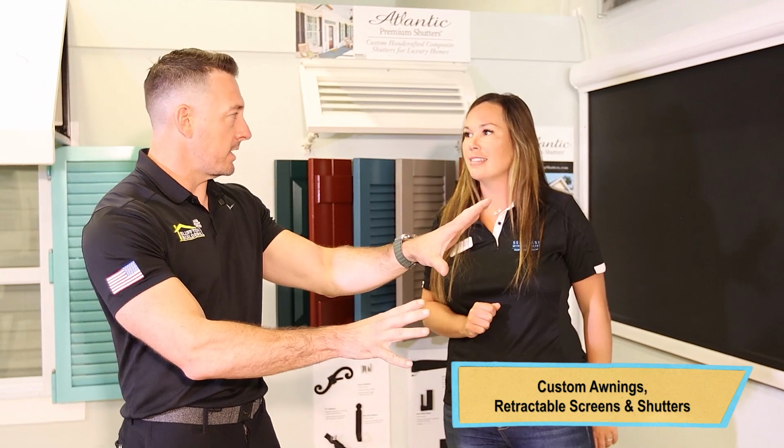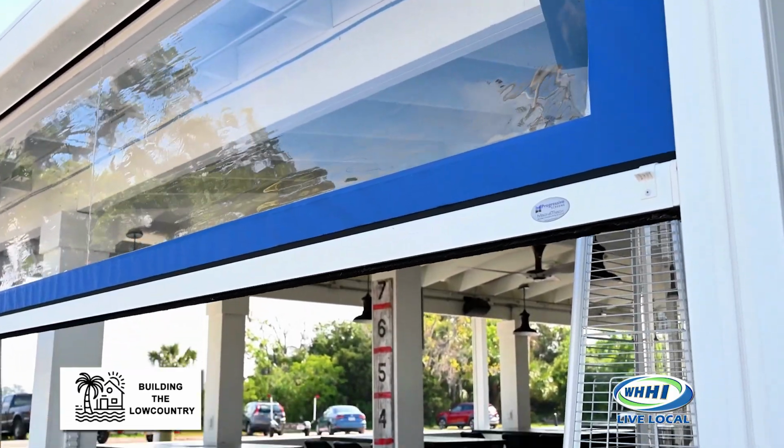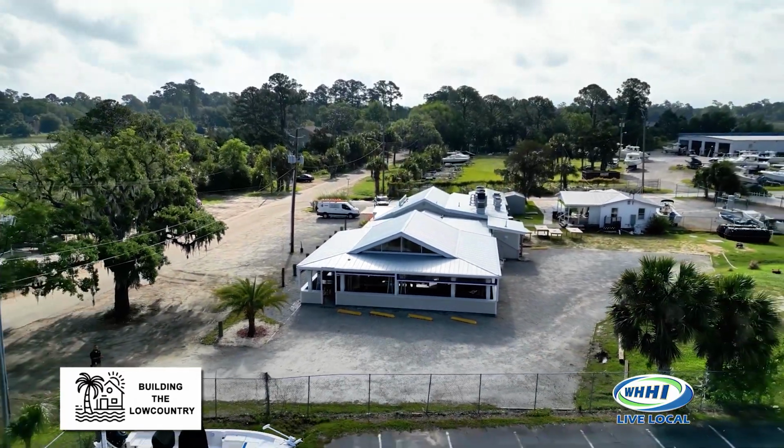Okay, and then lead times on these, since hurricane season's coming up. If we ordered now, mid-May, you might be able to get this installed before the hurricanes start hitting? Some of the products do come quicker than others. We can get the accordions in about 4 to 6 weeks, and the Bahamas are going to be about 6 to 8, a little bit longer on the Bahama louvered products.